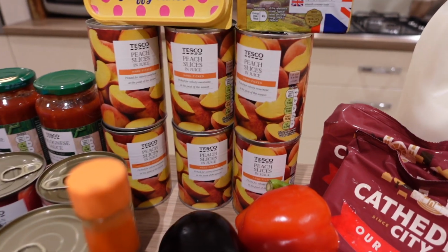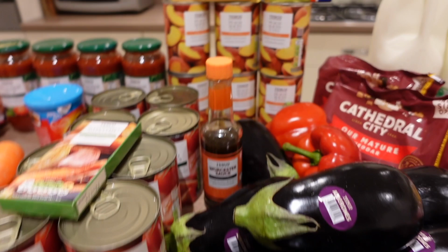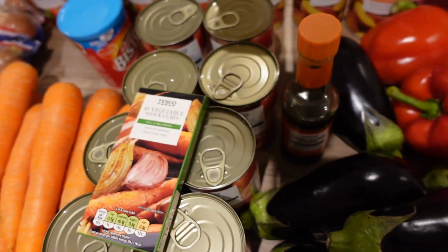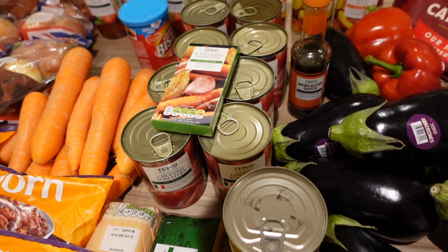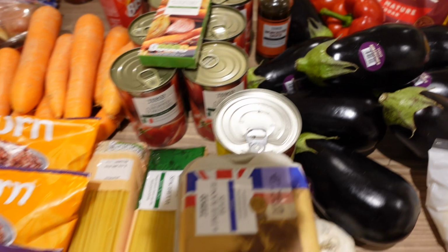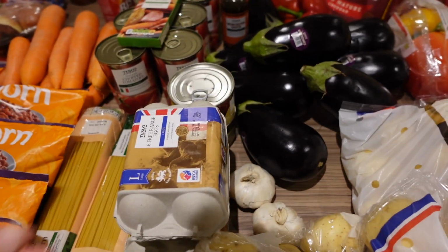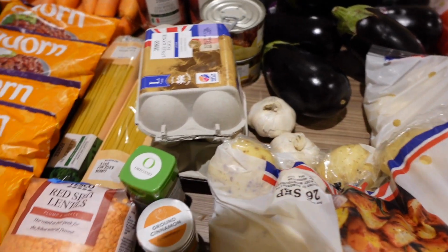I can't tell you how much fun I had collecting all of the ingredients together because I thoroughly enjoyed making all of this. Now, I have 4 different meals that I'm going to make. The first one is a Veggie Moussaka. Second is spaghetti bolognese. Then I made a cheese and onion sauce to go with pasta, and then a corn cottage pie. Here are all the ingredients.